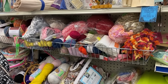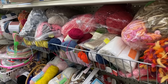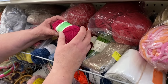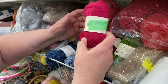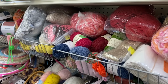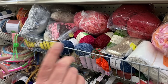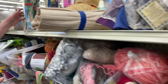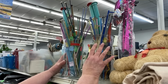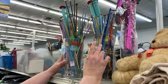The other thing I like to do is look in the craft section. Now this is really a mess. You really have to dig through this stuff, but sometimes you can find good deals. $1.49, that's really not that good of a deal. If you know your yarns and you know the brands, sometimes you can find a deal, but most of the time you can't. But a lot of times you'll see these displays of knitting needles. And I always look for the vintage Susan Bates Inline Afghan hooks.